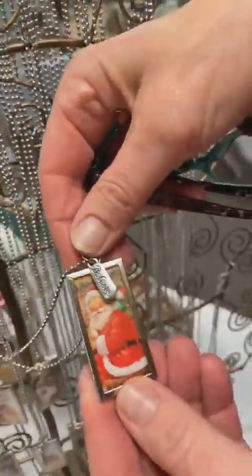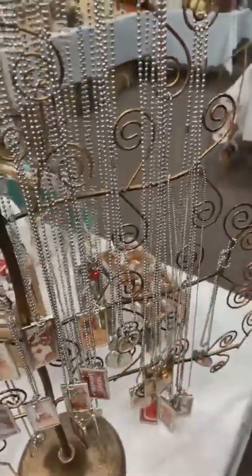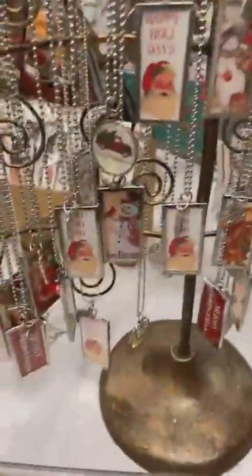It says Believe with a little charm. And all of these necklaces are $8.99. Can I help you? I wanted to wear one. I was going to wear one, but I'll put one on for tonight. Never mind. So they're $8.99, and look at all these cool charms with the fun things.